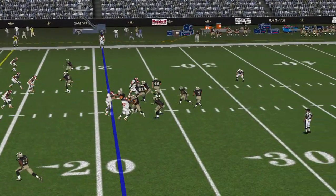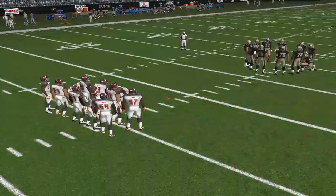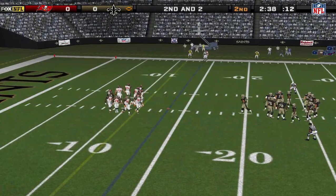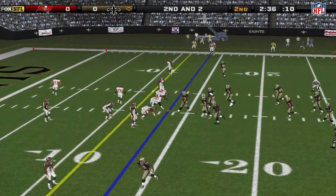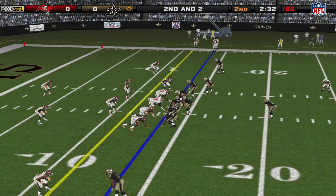The backs are lined up in an I. Gets the pass off, right on target to the wide receiver. He found a soft spot in the coverage, John. The receiver did a great job reading the coverage. He found a hole in the zone, and the quarterback found him in that hole with the pass.